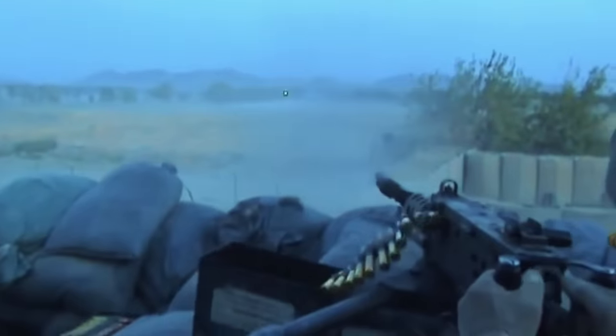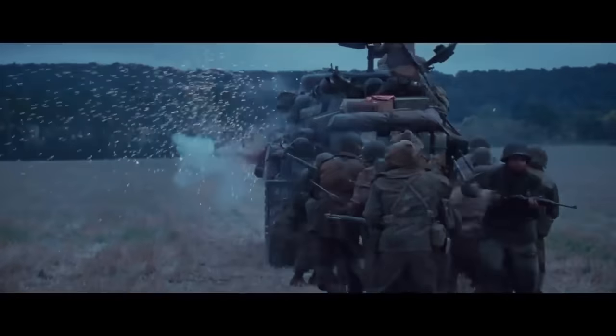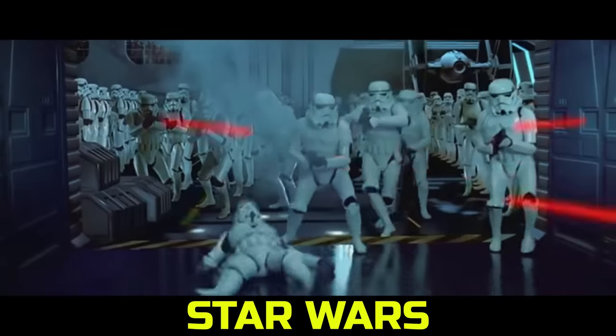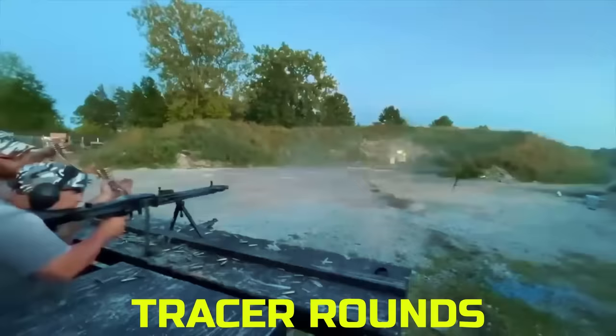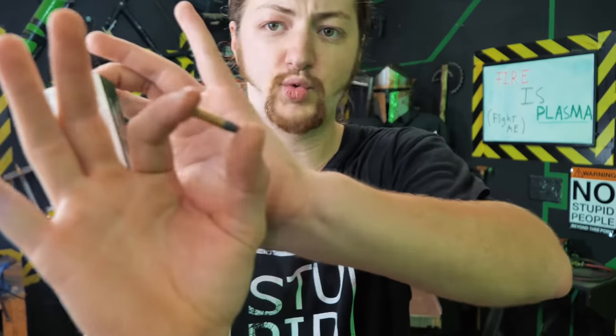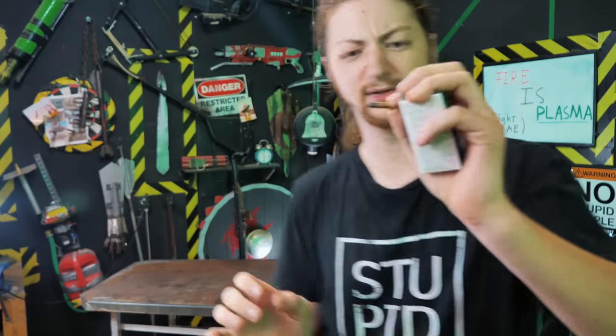Oh wait, allow me to introduce the tracer round. Tracer rounds are basically bullets where the back of the bullet has some sort of really flammable, very brightly burning compound. It looks exactly like a Star Wars blaster bolt. It's insanely good looking. I managed to find some 22 caliber tracer rounds, which we're gonna use, and why don't we take this thing apart and see what it actually does.